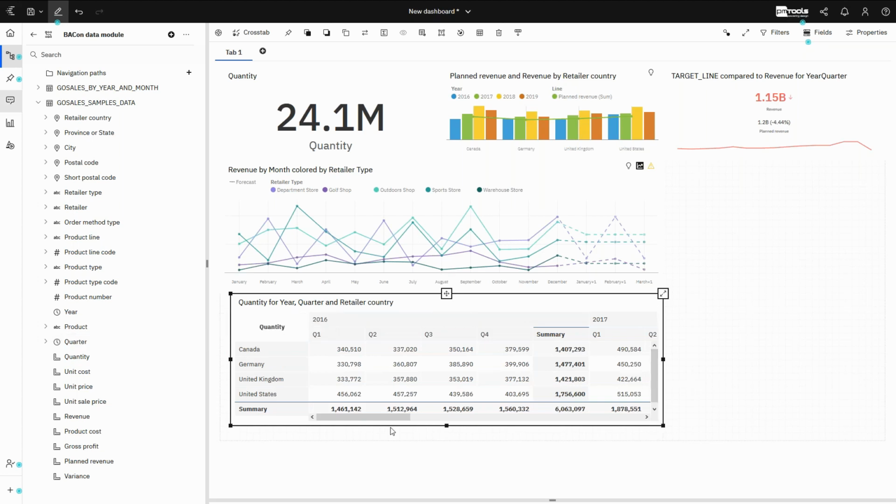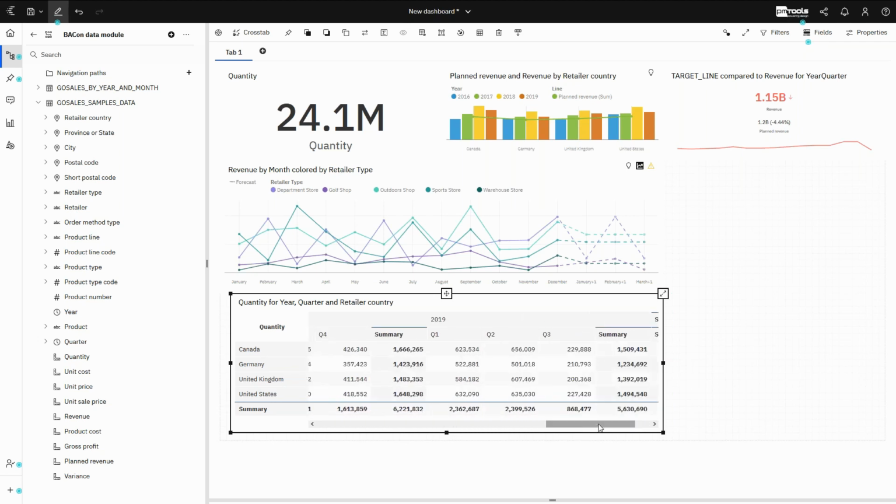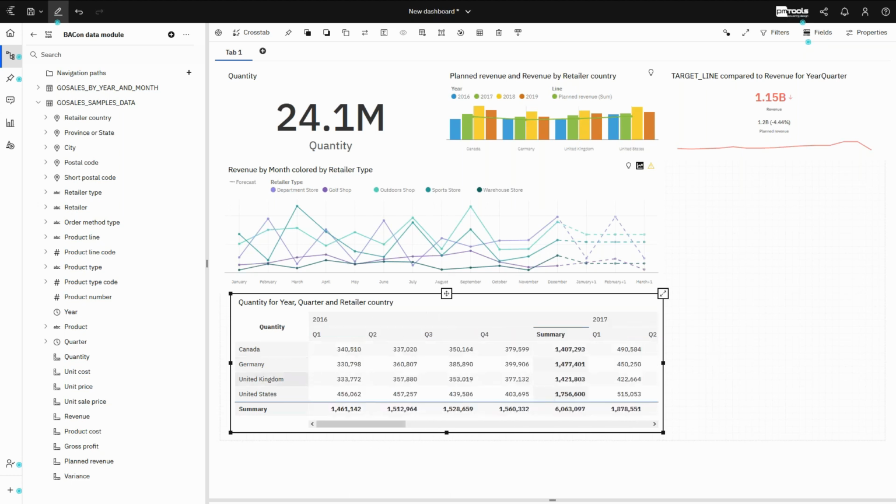You can see the column headers and rows are all frozen by default. So when you're moving your bars horizontally, or if you have lots of rows moving it vertically, you can see the top header or the left-hand side stays in place, so you can always know the context. It's very easy to use this crosstab.